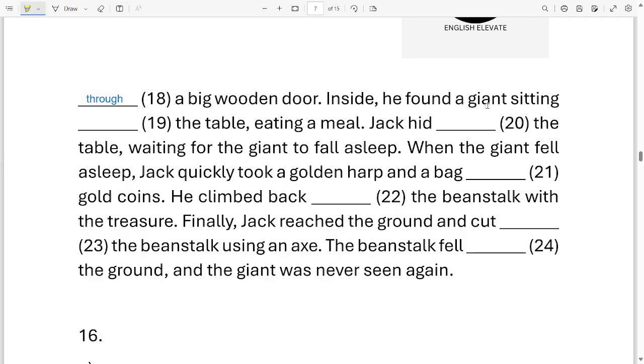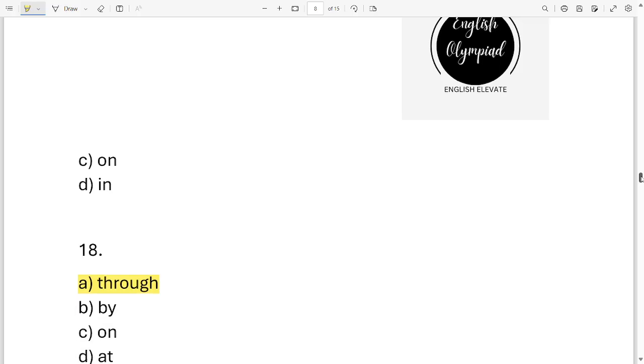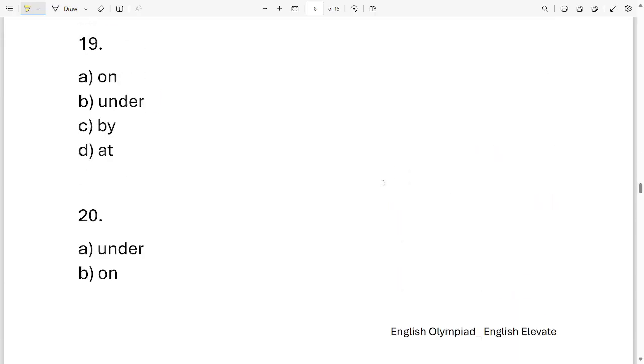Inside he found a giant sitting, dash the table, eating a meal. For blank 19, let's look at the option. On, under, by, at. These are the 4 options. Which one is correct? At.